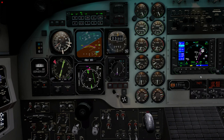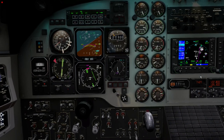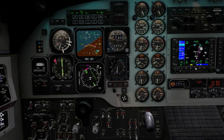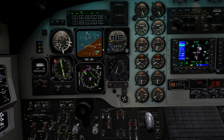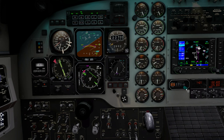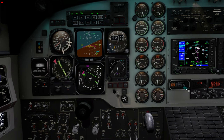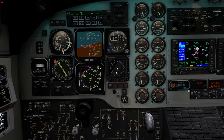Bratislava radar, November 618 Alpha Bravo, level 170. November 618 Alpha Bravo, Bratislava radar, radar contact. Descend and maintain altitude 6000 feet, QNH 1021, direct to Juliet Alpha November VOR. Down to 6,000 and maintain, QNH 1020, direct to Juliet Alpha November, Alpha Bravo.